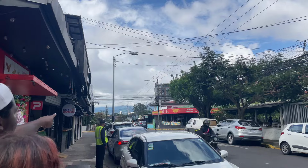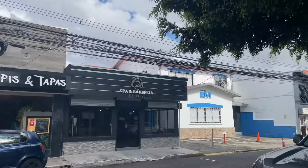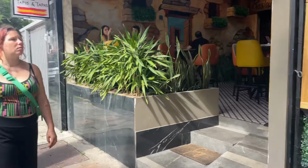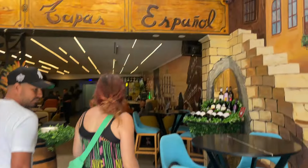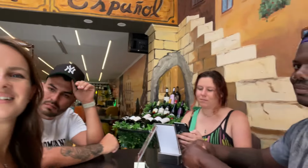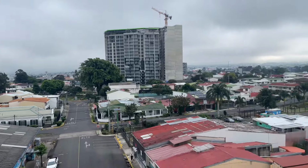I think there's only one more where the G is, and there's one to the left. Okay, we're gonna go to Papi's y Tapas because we want a little snack, so let's check it out. It's like our other car, but this one's different. Is this cute? We're all here. There's probably some cafes over on that main road that we were on yesterday.